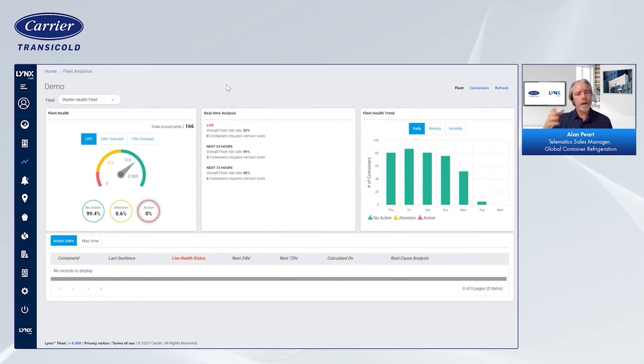If they're not, I want to identify which ones are not in good shape so I can get them serviced. But I also want to know where they are as well, because then maybe I can focus on certain areas where I've got hotspots of reefers that have issues. So here, I can look at my health trend over daily, weekly, and monthly periods.